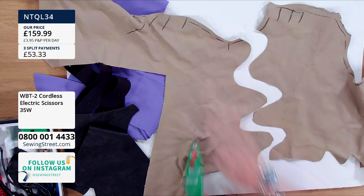I'm just showing how you can go around nice tight corners. Yeah. So, but you can see, this is the blunt blade as well.